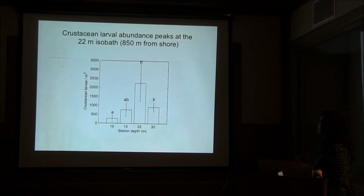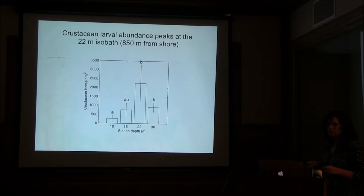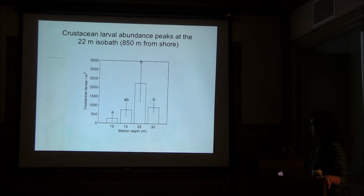What we're looking at here is crustacean larval abundance, and there were a lot of larvae found within this area close to shore. It seemed to peak around 22 meters. This transect was done off the coast of Bodega, and I went out about 6 or 7 different times under conditions of both upwelling and relaxation. Again, I saw larvae under all conditions.